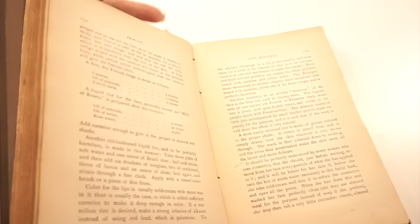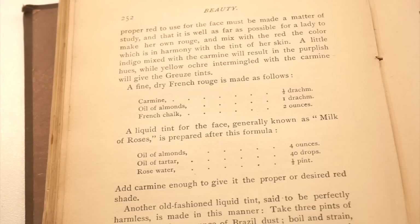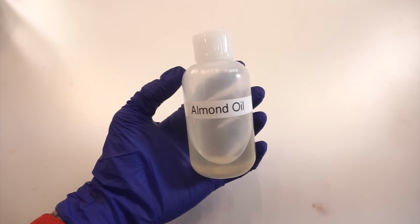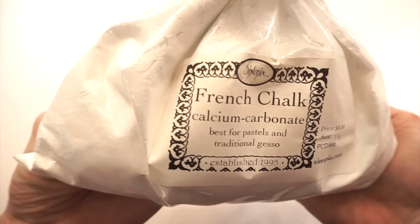So this recipe is for a fine, dry French rouge. So we're going to use carmine, which of course we talked about before, the cochineal insect. That is what this looks like. It's such an amazing red pigment. We're also going to use oil of almonds, almond oil, and French chalk, which was also quite common as a face powder during those times, but it is purely white.